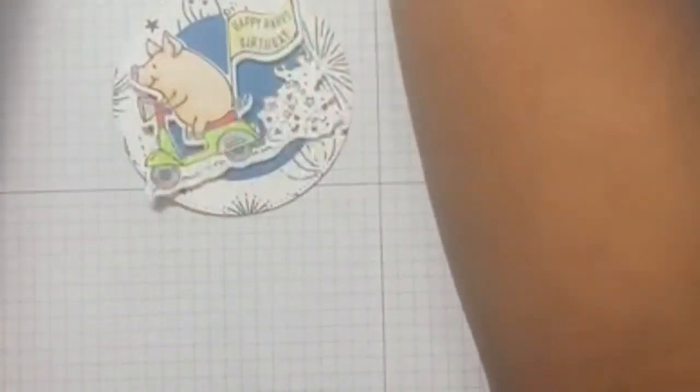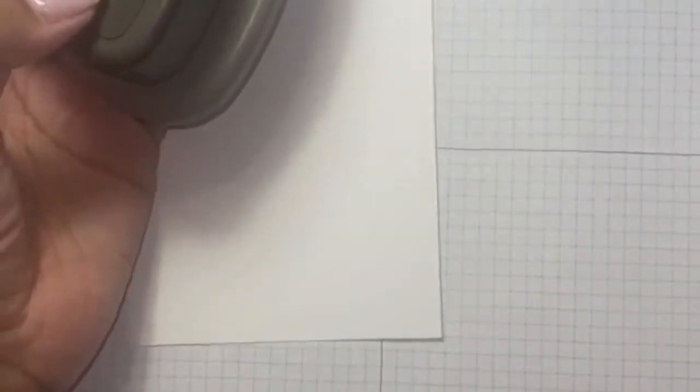The next piece I've got is a matte layer. And we're going to add some edging to it using the Very Best Trio punch. Now, have you seen this punch in the catalog? It's a good little punch. It's a corner edging, and this is like for tags. So we're going to be using that, and I'll show you how to use it. You just put the corner in there so it's at a right angle, and the easiest way to do it is just press on top, and it's going to give you that. Then I'm just going to shift that and go around.